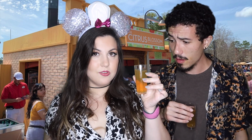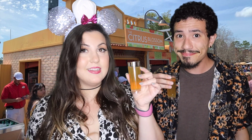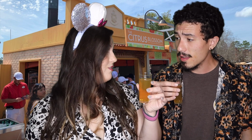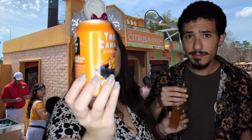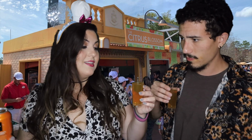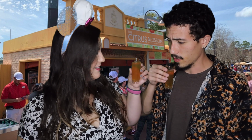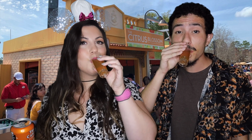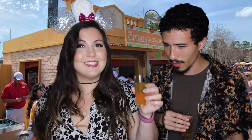So this next beer in the flight is Heavy Seas Tropicana IPA. It is an orange flavored beer. Yeah, Heavy Seas Tropicana Citrus IPA. So this one should taste very orange, very citrusy. Let's see. Smell the orange. We're in the Citrus Blossom food booth, so that makes sense. Oh, that's orange. Wow. That is so orange.